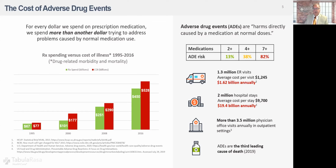Adverse drug events were the 3rd leading cause of death in 2019, and today, only because of COVID, adverse drug events are now the 4th leading cause of death behind heart disease and cancer and COVID. These drug events result in over 1.3 million emergency room visits, costing about $1.62 billion annually, over 2 million hospital stays, and more than 3.5 million physician office visits annually in the outpatient setting.